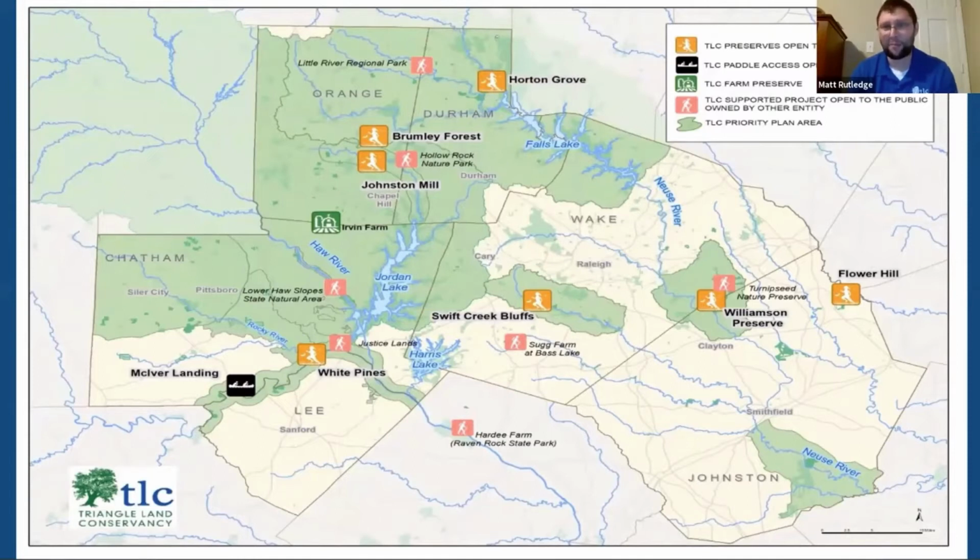Here's our area map, and our Horton Grove Preserve in the top center. We have a restoration project there that I'll talk about, as well as our recently opened Williamson Preserve in Eastern Wake and Johnston counties. And we'll talk about a couple of projects out there as well.